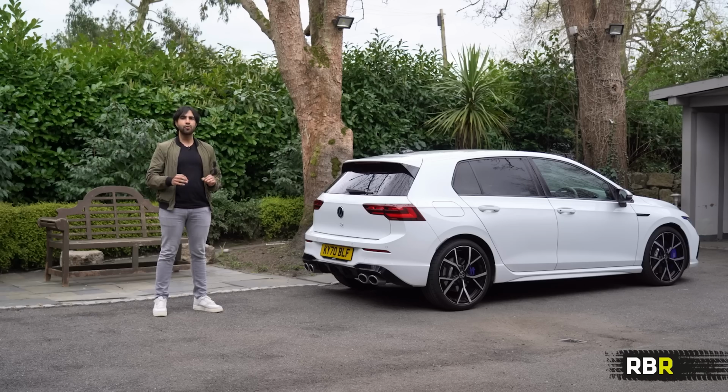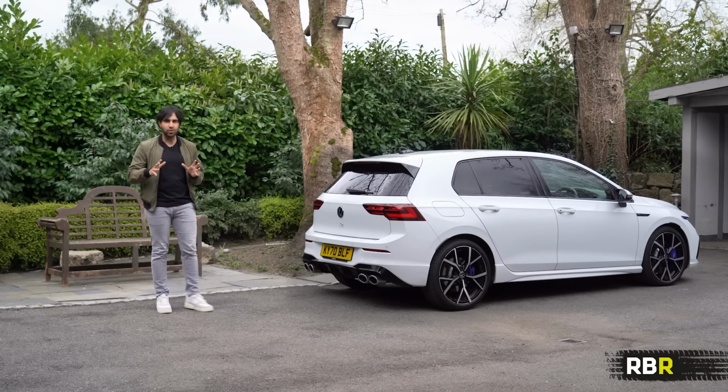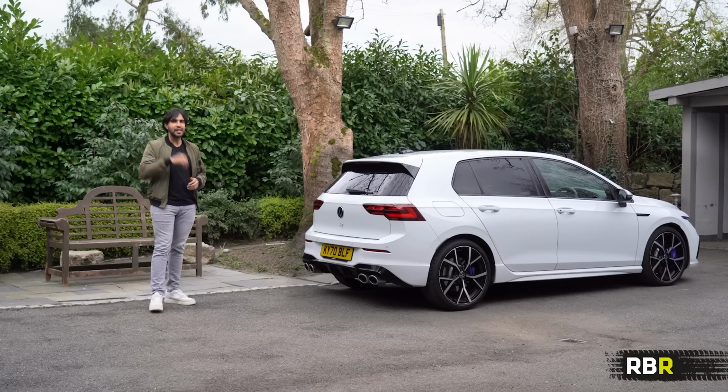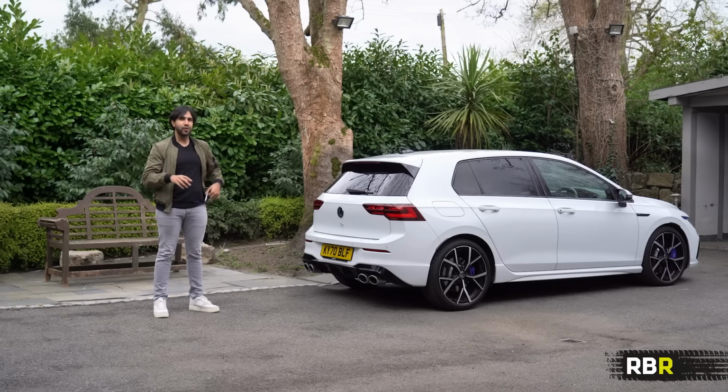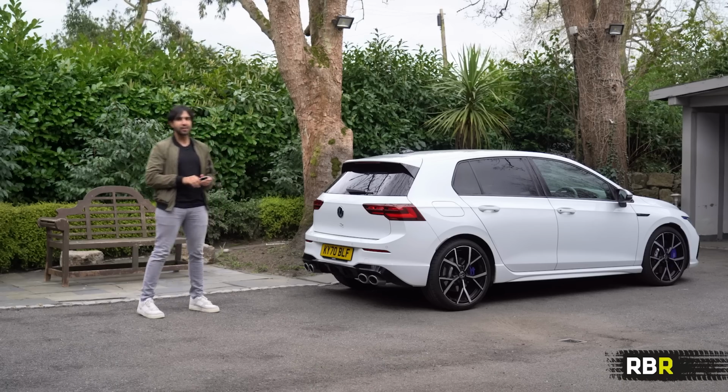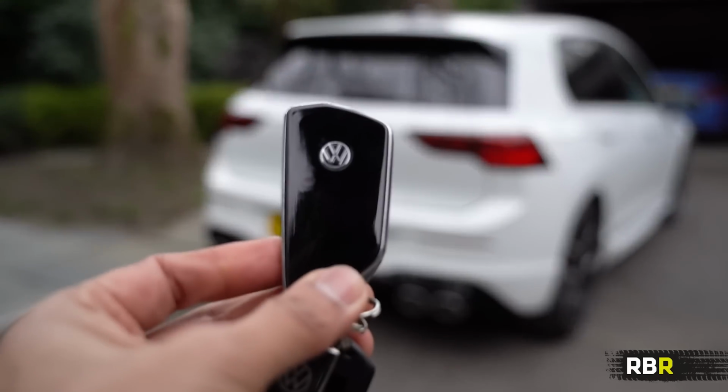The Mark 8 takes this formula even further, and before we dive into just how quick and dynamic it is, we're going to look at the full history of the legendary Golf model leading up to today, see what's changed in all the R models leading into the Mark 8 as well, and fully explore this brand new Mark 8 Golf R.